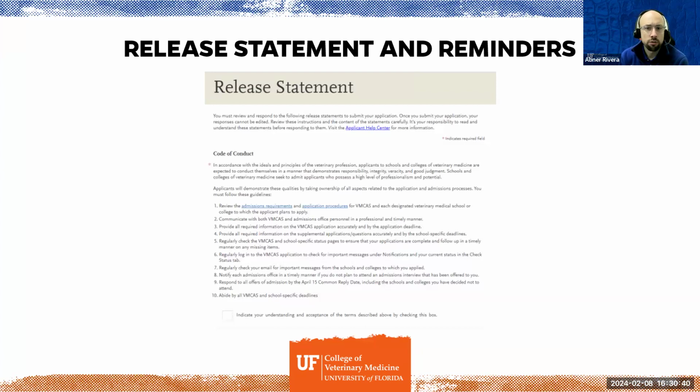So you want to go over this release statement. This just in general is giving you the guidelines and the rules that you have to follow. For example, one of those, you must maintain a level of professionalism as you go through the cycle. And you can read more of that through the release statement when you get to that point. Okay.